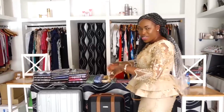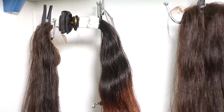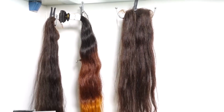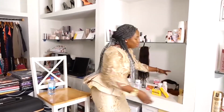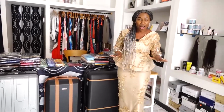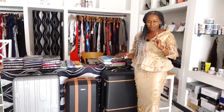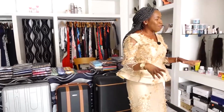Natural beauty, that melanin dripping, we do have stuff for you as well. And skincare products, in fact, the last commercial we did, we did not tell you. We do have bundles as well, 9A grade hair. When you travel, they also wanted a classic suitcase. We bring in Samsonite, we don't bring in any brand of suitcases other than Samsonite.